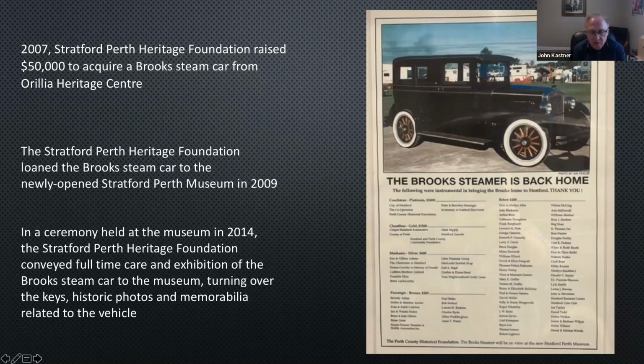As I said, I started at the museum in 2013. In 2014, we had a little bit of a ceremony where the Stratford Perth Heritage Foundation turned the car over full-time to the museum for us to curate it and look after it. One of the cool things about that was we literally had the keys. The Stratford Perth Heritage Foundation gave us the keys. We took some pictures, and then the car went into what we called our large storage area. In addition to the car itself, that foundation had a number of documents and pictures, which also became part of the museum collection and helped contribute to the exhibit itself.